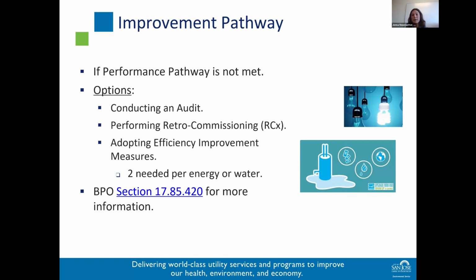So if the performance pathway is not met for either energy or water, then the building will go down the improvement pathway. The building's options for an improvement pathway are to conduct an audit of the building and building systems, perform retro-commissioning, or adopt efficiency improvement measures. For the efficiency improvement measures, 2 are needed per energy or water. So if the building is doing the improvement pathway for energy, they would need to show 2 improvement measures for energy.